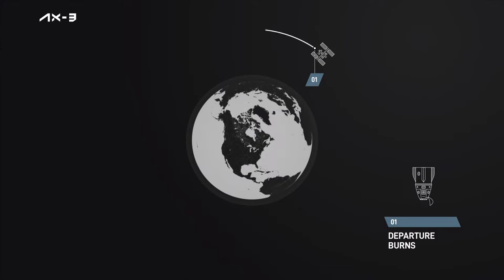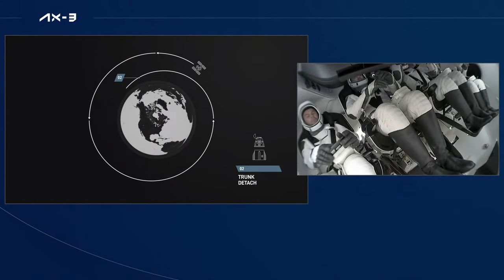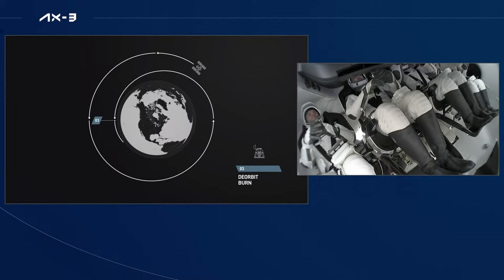The next action coming up for Dragon will be to jettison the trunk, which is the cylindrical, unpressurized part of the spacecraft. Once the trunk is separated, Dragon will be running entirely on battery power. The trunk is currently connected to the aft or the bottom section of the Dragon capsule where the heat shield is located. From there, the spacecraft will use its forward Draco thrusters to perform a deorbit burn, which will last about 9 minutes, and put Dragon on a trajectory to return to Earth.